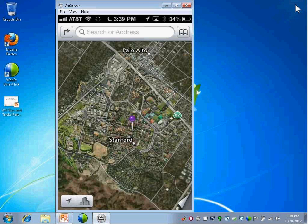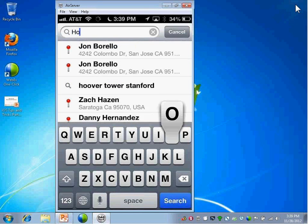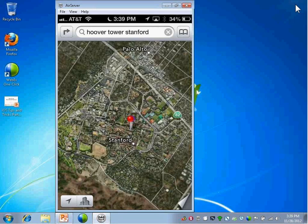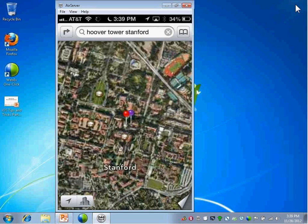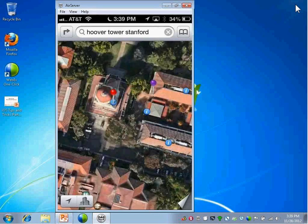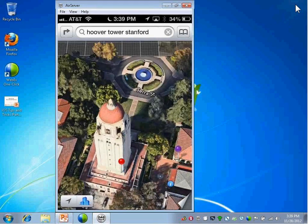And then what you can do is, are you there? I'll show you how to do it after we try it though. So in the top search bar there, you can type in Hoover Tower, Stanford, so that we can look at something. Now, to get that flag to go away, you can just tap and the flag will go away. And then what I want you to do, not right now, I'll show you how to do it after, is zoom in. You can zoom all the way into the red dot, the red pin. And now you can see things, not everything, but a lot of things in 3D.